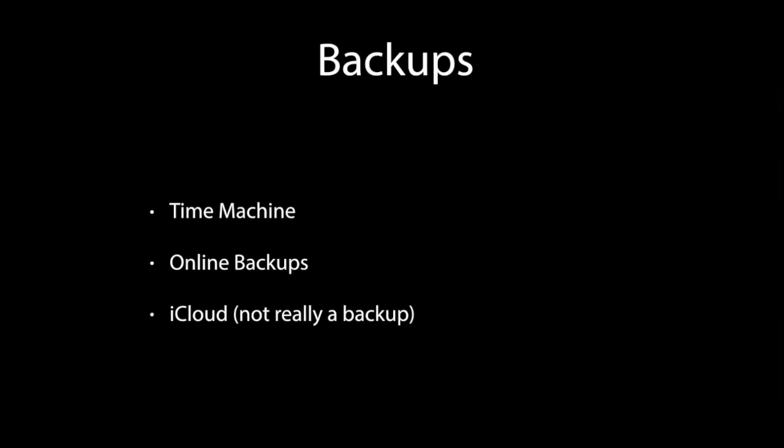So I actually do two backups. I do my Time Machine backup, and my second backup is off-site. It's an online backup, because what happens if there was a flood or somebody broke into my house or a fire or something like that, and destroys both the Time Machine drive and my computer? For an online backup, I use Backblaze. For a while, I used CrashPlan.